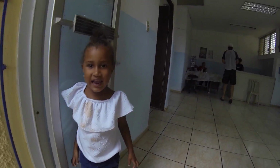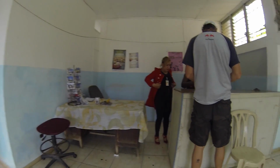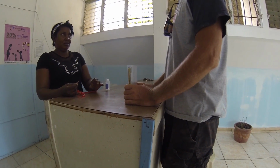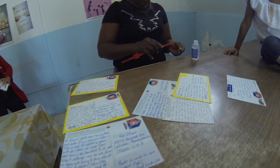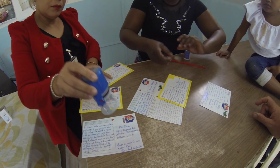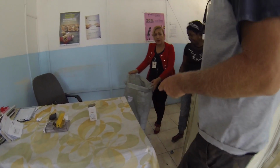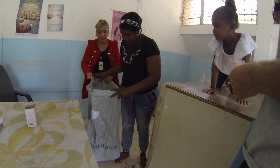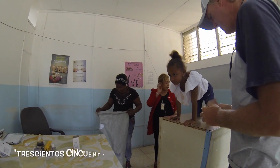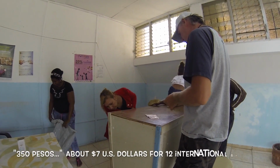Hola. Maybe. She's glued that one, so give it. They're not even licking stamps there. You have to use glue. Into the mail bag. ¿Cuánto cuesta? 350. 350 pesos.